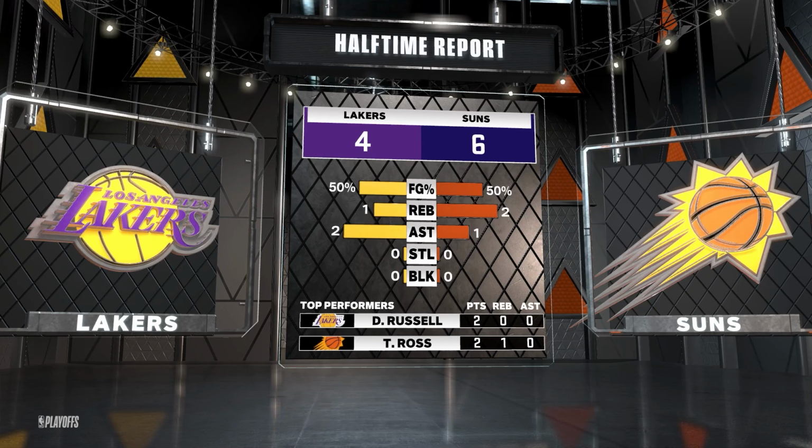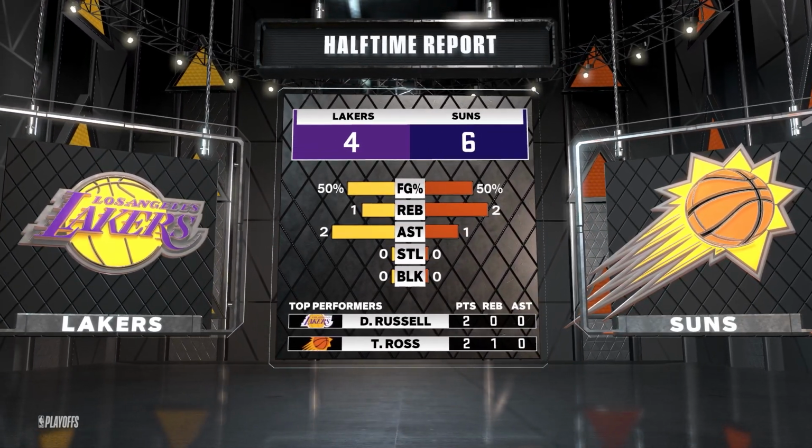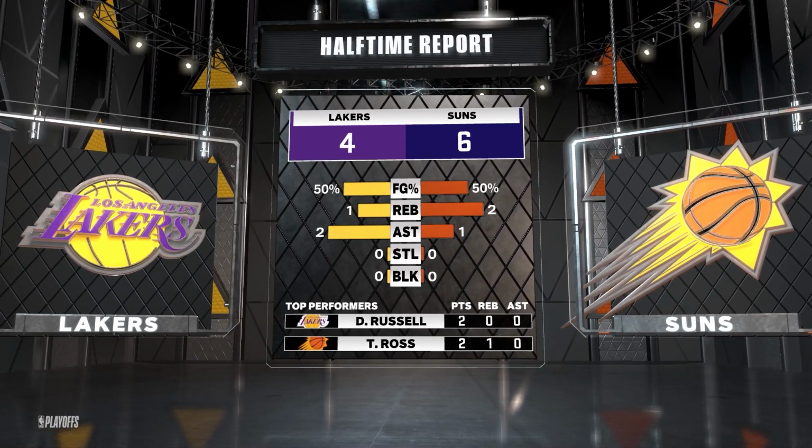Well, they're getting almost nothing on the interior. I know we've turned into a three-point shooting league, but come on, guys. We need some kind of presence in the painted area to keep the defense honest.